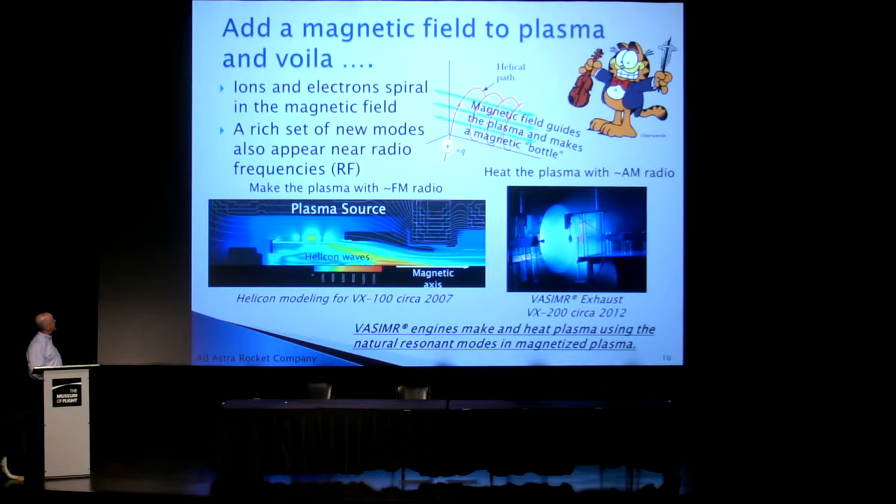The other interesting thing having to do with the fiddle is that a whole rich new set of natural oscillations occur. So now we have a whole bunch of new modes that, when I pluck this plasma, it's going to ring at different frequencies. And those frequencies are near the radio frequencies, at least the ones that we're interested in for VASIMR. So here I have a picture of a simulation that we did way back in 2007 of some of our earlier VASIMR sources in the VX100 experiment at our laboratory in Texas.